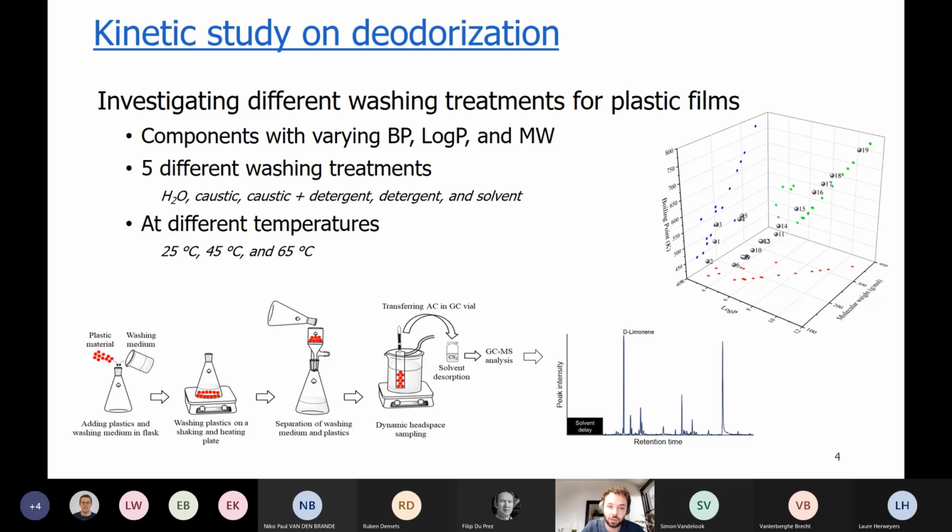First of all, we performed a kinetic study on the deodorization of plastic films. Here we investigated different washing treatments for plastics. We tested 5 different treatments: water, caustic soda, which is sodium hydroxide, a combination of caustic soda and a detergent, only a detergent, and a solvent. Solvents are coming up a little more in the recycling industry because of the challenge to gain high value recyclates. We performed these 5 washing treatments at 3 different temperatures, namely 25, 45, and 65 degrees Celsius.